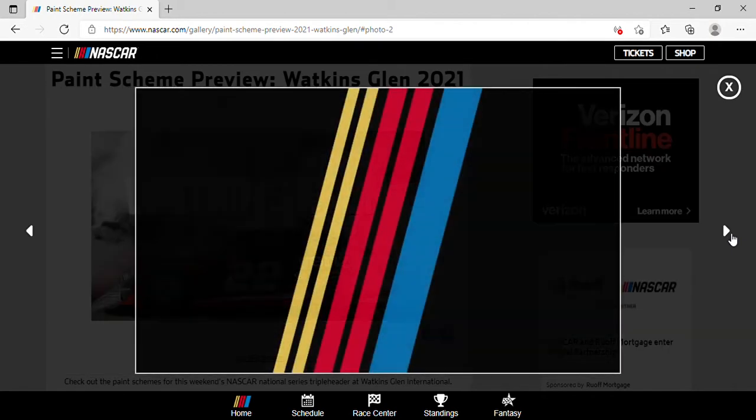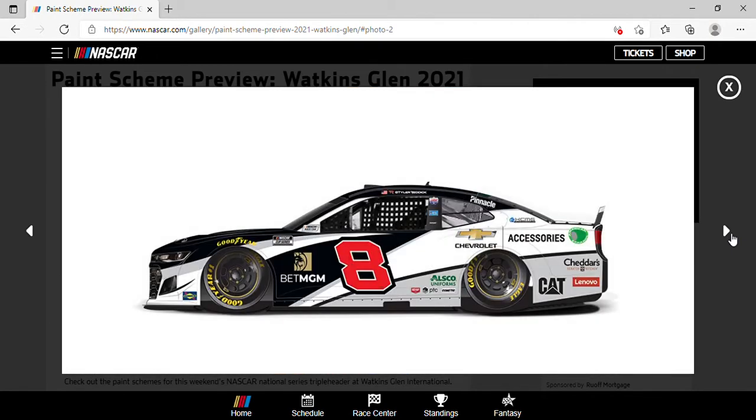We've seen this one already. Tyler Reddick in the number 8 Chevrolet Accessories Bet MGM Chevrolet Camaro. This is just like any other typical RCR scheme with black and silver patches. You also got these white bits here and there, and you got this light shade of gray, which is cut off by this black line, which I don't mind.